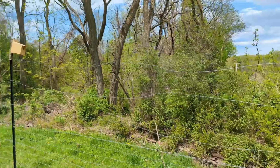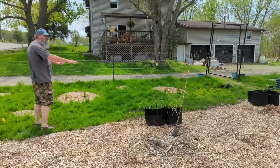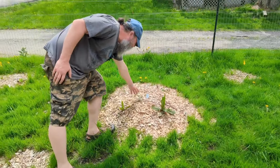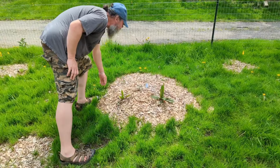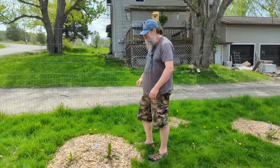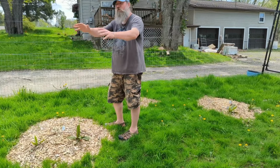And then our other guild we've got, which this is kind of the unfinished space so far. This is going to get all wood chipped and cardboard laid down, but right now, I just haven't gotten to it. These are our sea berries. So this is a female sea berry, some dock. We've got some Egyptian walking onion, some black-eyed Susan right here. So I'm starting with these little guild islands, I guess I'm calling them, and let those kind of work themselves out. And then as they get larger, we'll just keep expanding from them and then fill in this space.